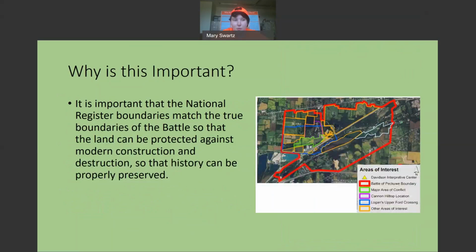So why is this important? This is important because the National Register boundaries need to match the true boundaries so that the battle and the land can be protected against modern construction and destruction, like I said before. We need to preserve history so that everything can be protected. Everything can be admired for years to come.